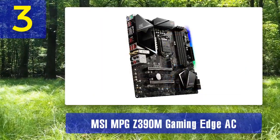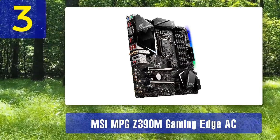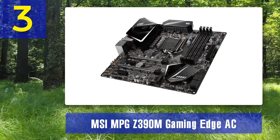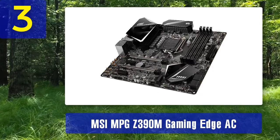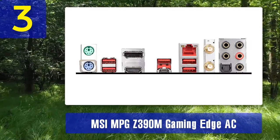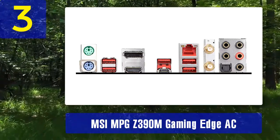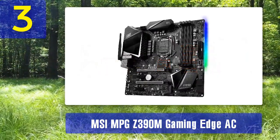MSI MPG Z390M Gaming Edge AC. If you're hoping to get an edge on the competition, but you don't have a great deal of extra room around your desk, you're going to need a micro ATX motherboard. More specifically, the MSI MPG Z390M Gaming Edge AC. What you're getting is a micro ATX motherboard with all of the features a full-sized ATX one offers, but at a fraction of the cost.